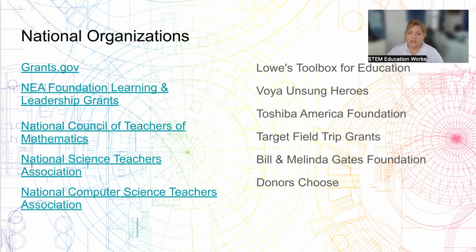Another good resource for major and mid-level grants is the NEA Foundation. Their goal is to support educators' efforts to develop new skills and knowledge, so they're very heavily focused on professional development opportunities. They support a wide range of those activities, including things like action research, mentoring experiences, conference attendance, that sort of thing. Their grants range from about $2,000 to $5,000 and can be used for a lot of things that other grants can't. So they'll cover travel, materials, and registration fees. Some grants will not cover that sort of thing, so the NEA Foundation is great for that.